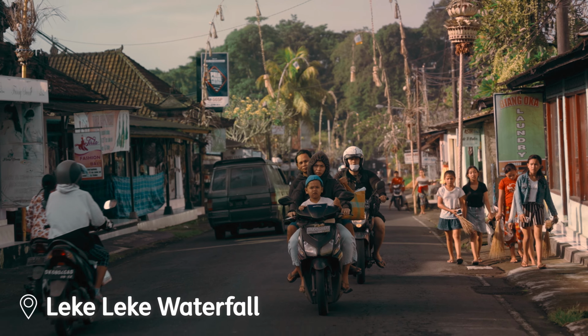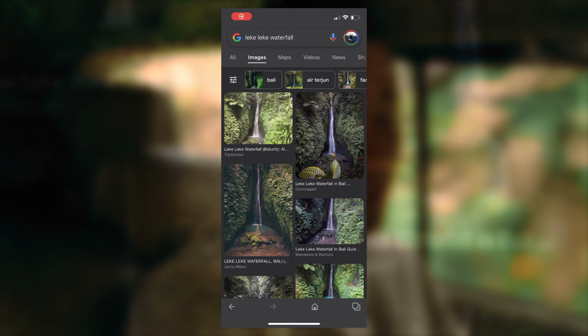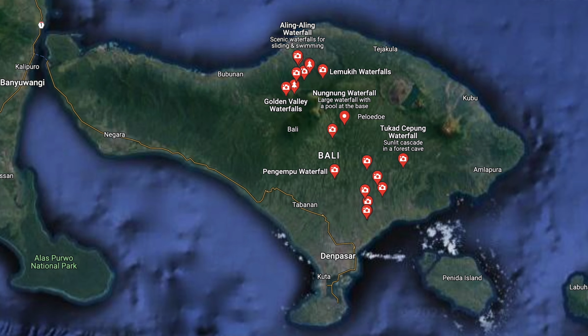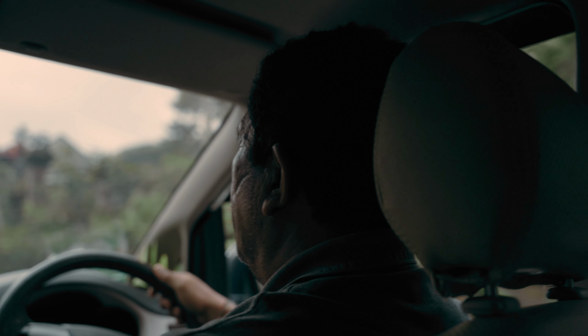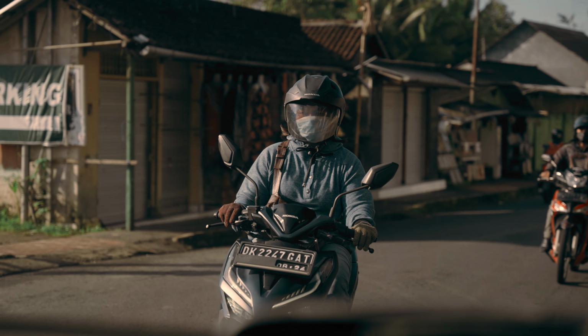So right now we're on our way to Leke Falls, which from the pictures looks like a super picturesque waterfall in the middle of the jungle. There are so many waterfalls in Bali, and this is just one of many. We've chosen this one today because it's only a 1 hour drive from Tegalalang Rice Terraces, where we were just at. So super excited to see it and get some cool shots.